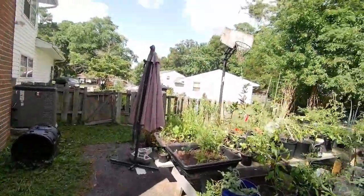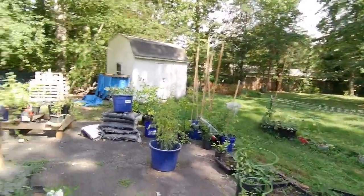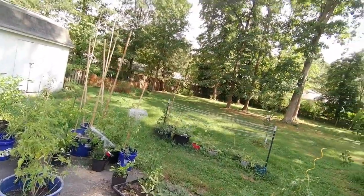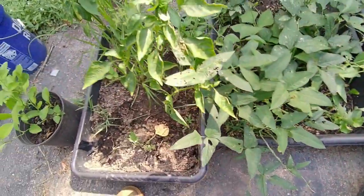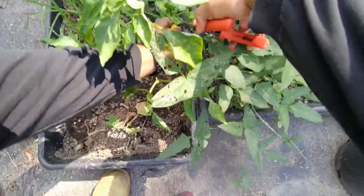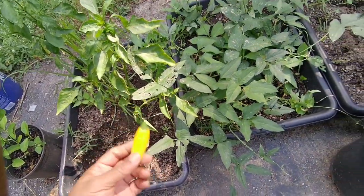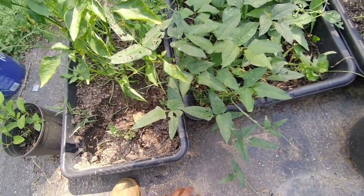Also, I'm going to move some peppers that are out of the black containers over here, and I'm going to see if I have room in a pot, or maybe even space in one of the planter boxes. Yeah, I think that's what I'm going to do. Wow, look at this one right here. I believe this is the lemon. Yeah, we're going to take this one. Getting a little bit of blossom end rot at the bottom, but this is the lemon pepper. Lemon, not sure if it's lemon drop, but looks good.